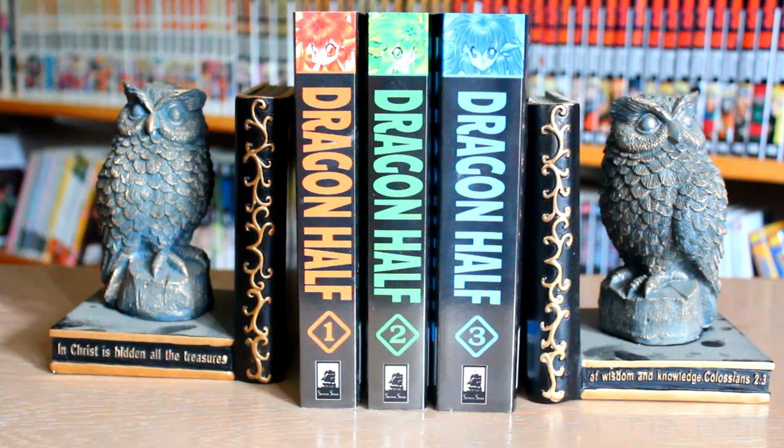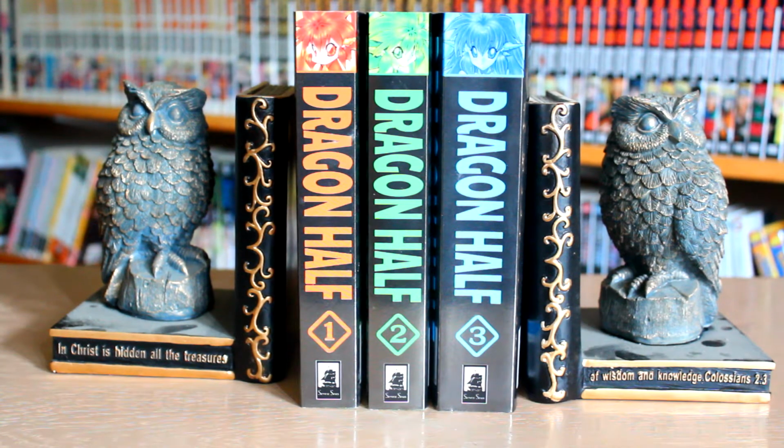All right, and at number 8 on the list today, we're going to be doing Dragon Half. This is another one that surprised me a little bit. But as I was going around my room, I honestly just found that I really thought this one was unique and different. And there's obviously not much to it. It's just these 3 omnibus volumes, but it just really sticks out.